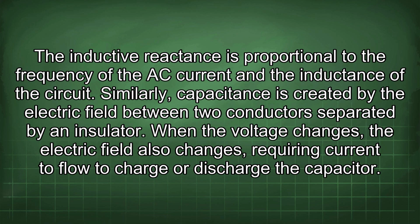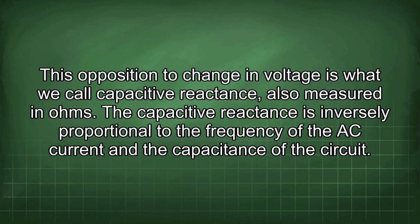Similarly, capacitance is created by the electric field between two conductors separated by an insulator. When the voltage changes, the electric field also changes, requiring current to flow to charge or discharge the capacitor. This opposition to change in voltage is what we call capacitive reactance, also measured in ohms. The capacitive reactance is inversely proportional to the frequency of the AC current and the capacitance of the circuit.